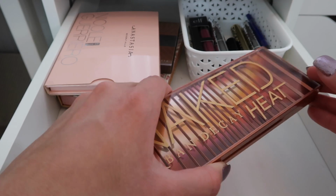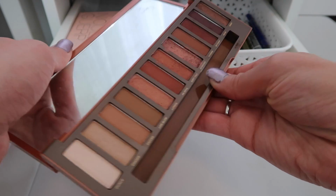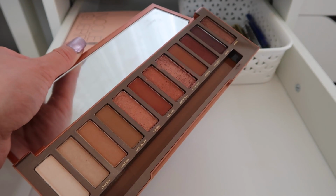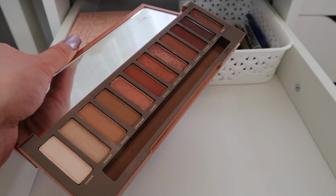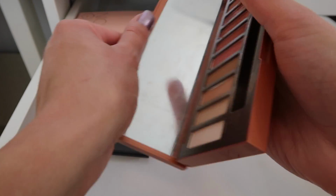And then we have some of the palettes I was using this month. I love the Urban Decay Naked Heat palette. It's so good. The formula is amazing. Like I said in my tutorial, the only reason I don't think people would like it is just because all the shades are really, really similar. But if you guys love tones like these, I really like the quality of this formula.